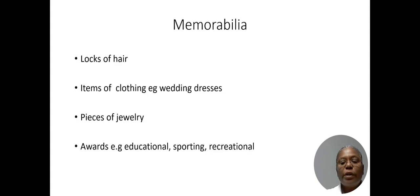We can also include memorabilia. Yes, memorabilia in our family archives. Memorabilia may include locks of hair, items of clothing, pieces of jewelry, awards from persons who have gone before us, and persons who are here with us. These are more common examples of memorabilia.